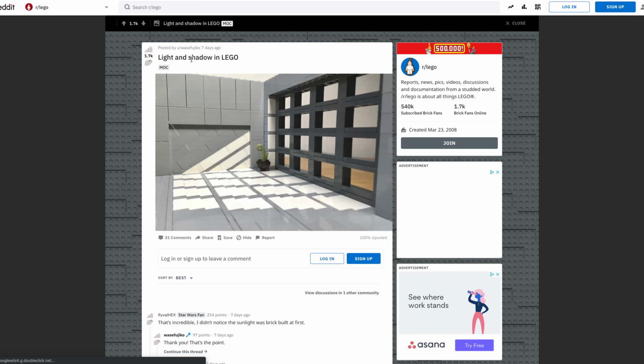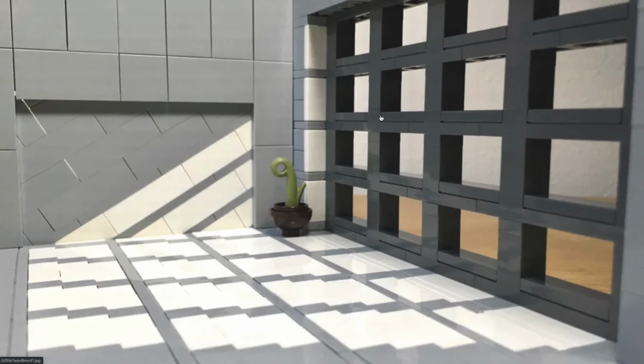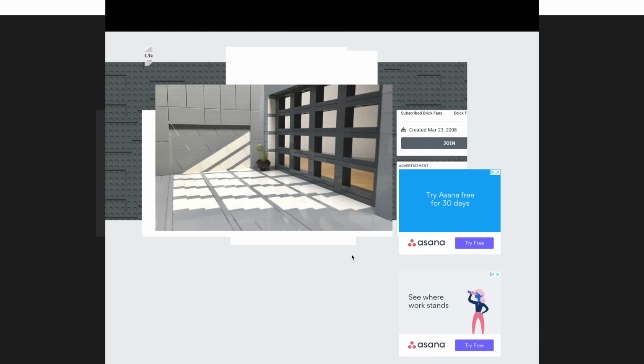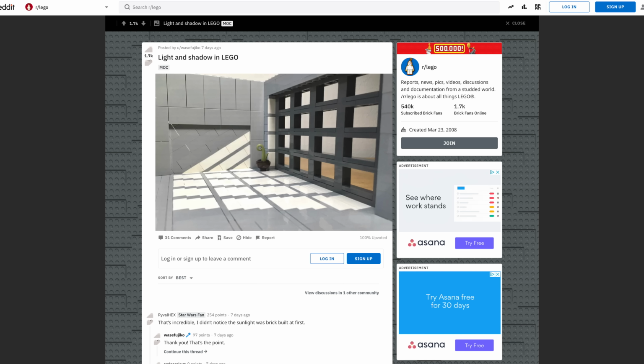Another one on Reddit here, something that I actually don't think I've ever seen anyone do in LEGO before, but this one looks great because they've recreated light and shadows with LEGO, and it actually is pretty faithful. So if you can imagine, the sun is coming out from the top right here and beaming on down into this garage, I would imagine, or whatever room this is through these windows, but it looks like it's casting light with the white and then shadows in between. It's actually a really unique idea that I haven't really seen anyone execute before in LEGO, so maybe that's something you'll see more in MOCs in the future, because I just haven't seen it before. Maybe I've just been missing it, but that is really neat.